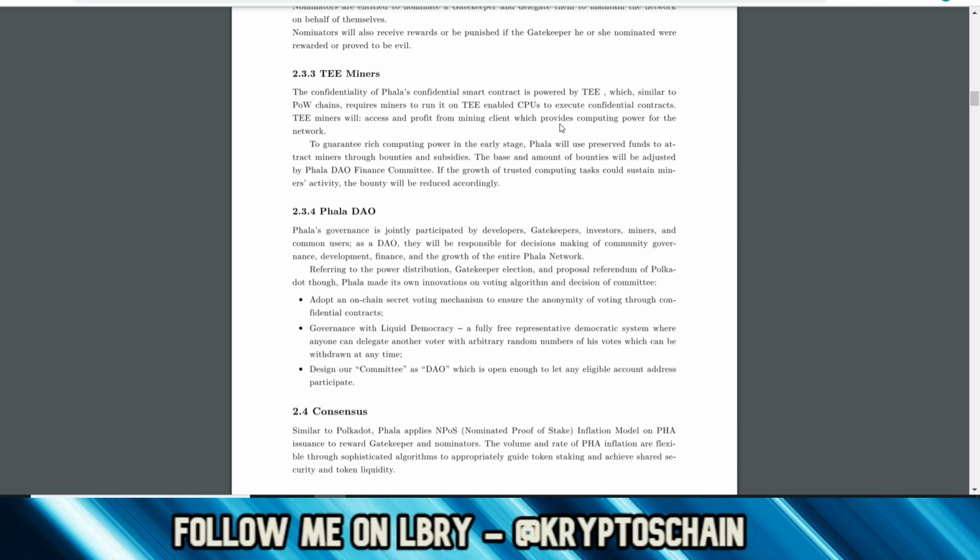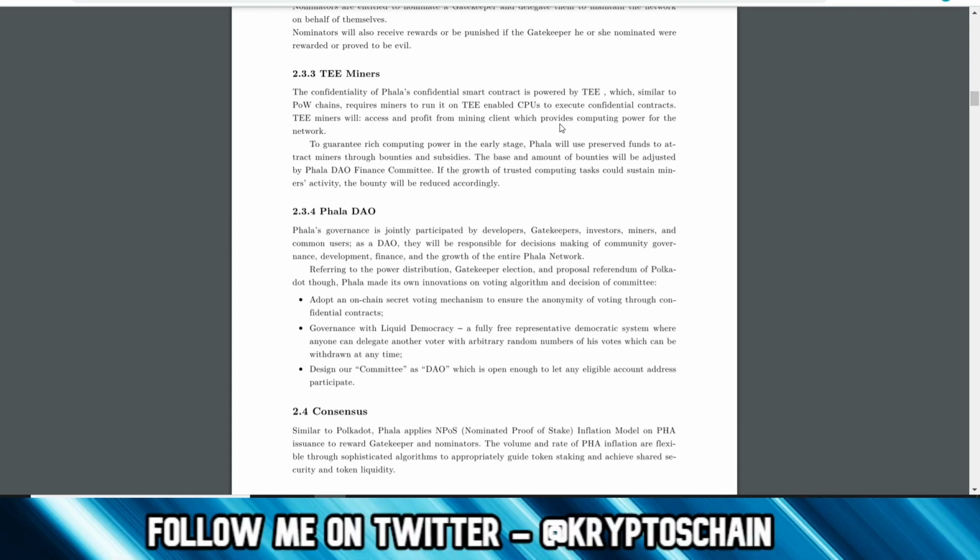If it was entirely proof of work, it could be dangerous, right, to the holders, because you're buying but then the miners are constantly selling on you. So it doesn't matter how well the project does, if the miners are constantly selling on you and not so many people are buying, then it could impact the price, right? So that is a risk.